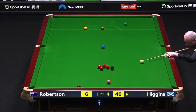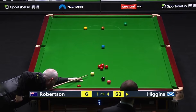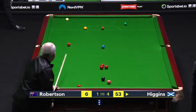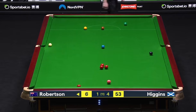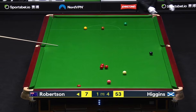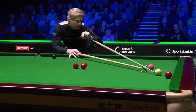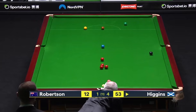The work in this game. But that's gone wrong. John Higgins, 60. I tell you what, if that white had gone in off the side cushion it would start into the pack, or play for the red on the bottom cushion. That was a great effort. Robertson, 6. Didn't he be behind the yellow and get him in all sorts of trouble.